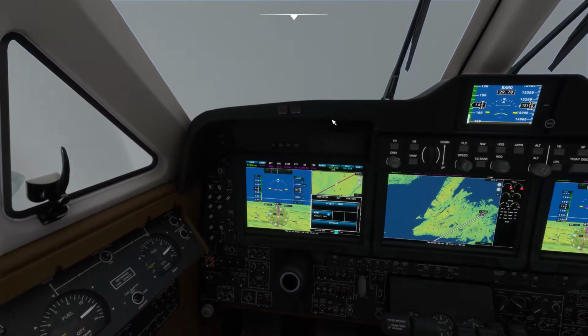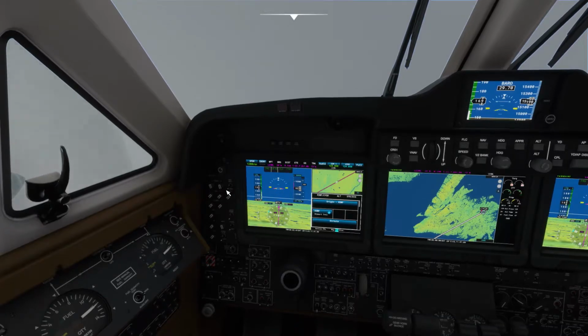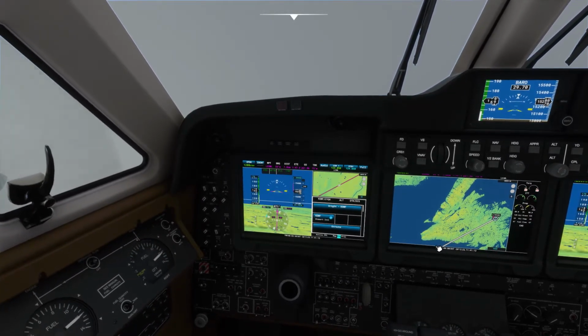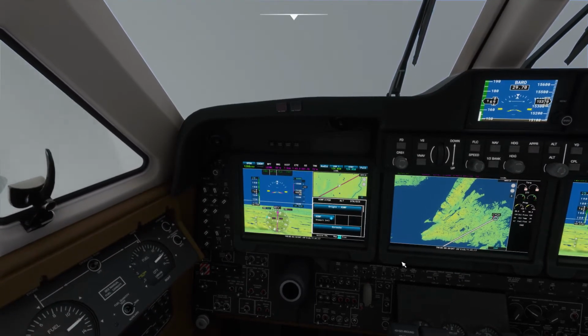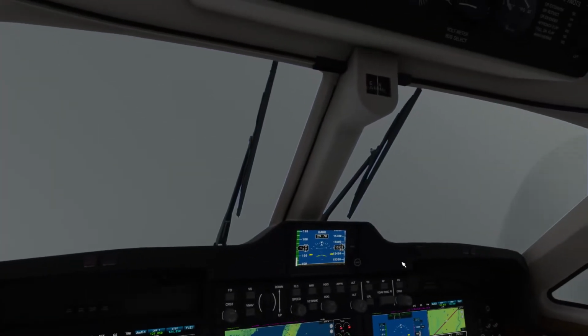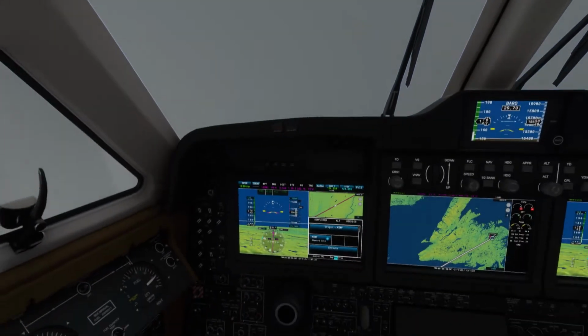Gotten here in a matter of a few hours. When I left, it was definitely not this bad. But we were for sure, the ceiling was a lot higher when we left, cloud ceiling. But we were definitely stuck in these clouds for quite a while.